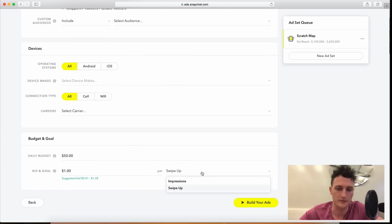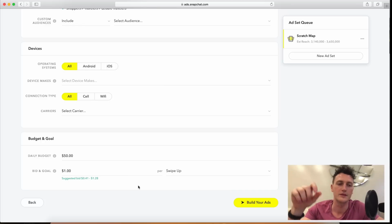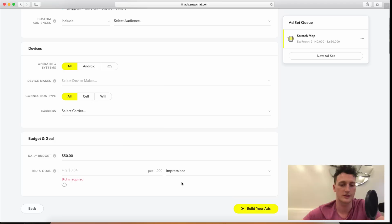Okay, swipe up or impressions. Now this is big. A swipe up, if you don't know, is basically like clicking on a link. So if the ad's playing and they swipe up, they're going to follow the link back to our Amazon listing page, or the squeeze page if we put that in there. So swipe up is essentially a link click on a phone. You can also do it by impressions. You can see the impressions are per 1,000.